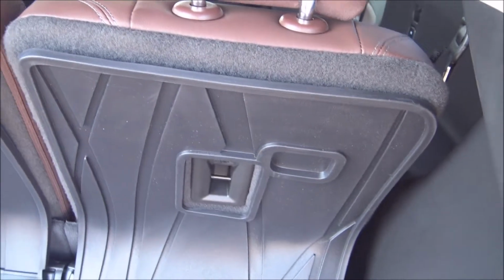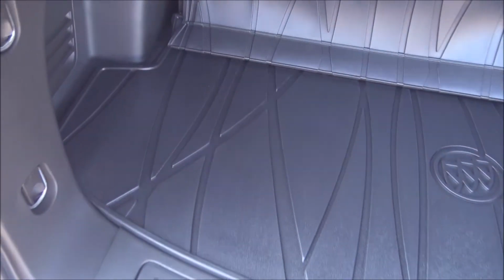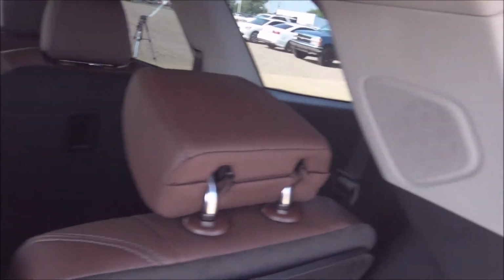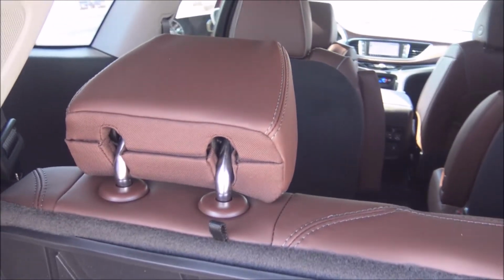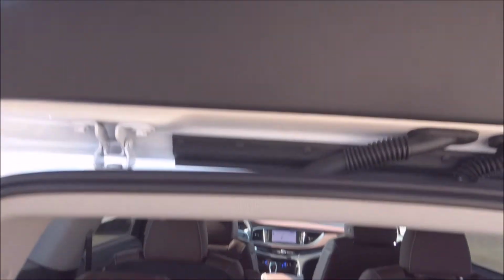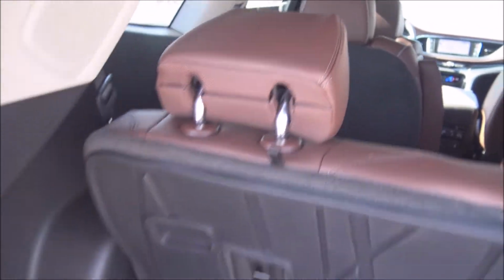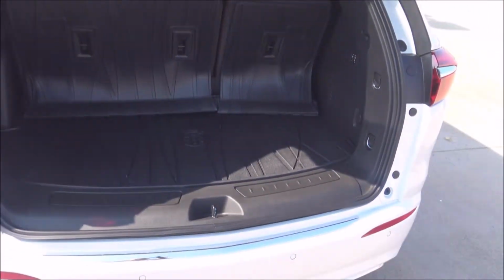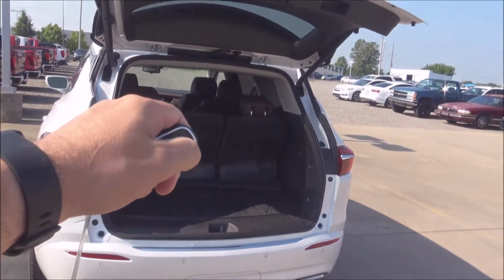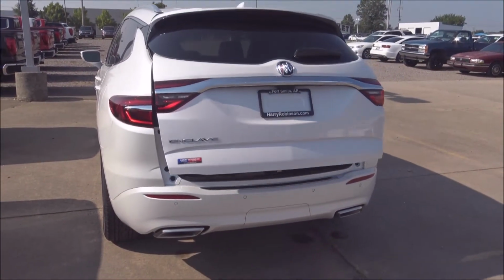And then behind the third row, you've still got plenty of storage space right here. And the headrests are very far from the rear window back here. Some SUVs, these headrests are almost all the way up against the glass, but you've got plenty of headroom back here to keep your rear passengers safe. And then two more presses of the button and you can close the power rear hatch.